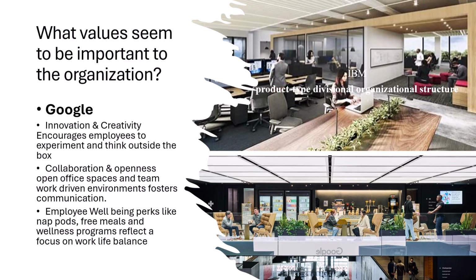Let's dive right in. We're going to be discussing what values seem to be important to both of these companies, Google and IBM. Google thrives on innovation. Everything about their workspace displays creativity and initiative, with colorful office layouts, funky furniture, and brainstorming zones. Collaboration is huge here. Open floor plans, shared workspaces, and casual meeting areas push teamwork over hierarchy. They genuinely care about their employees' well-being, with nap pods, game rooms, and wellness programs.